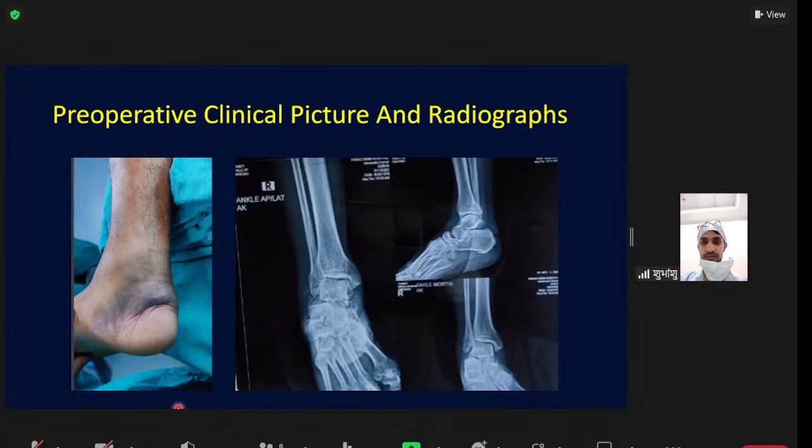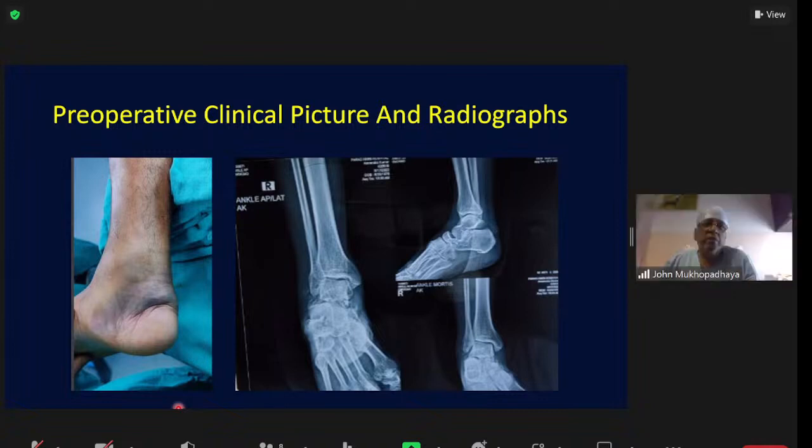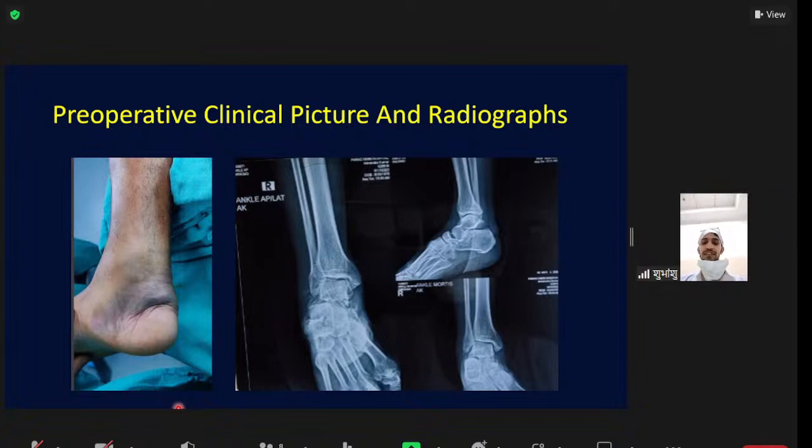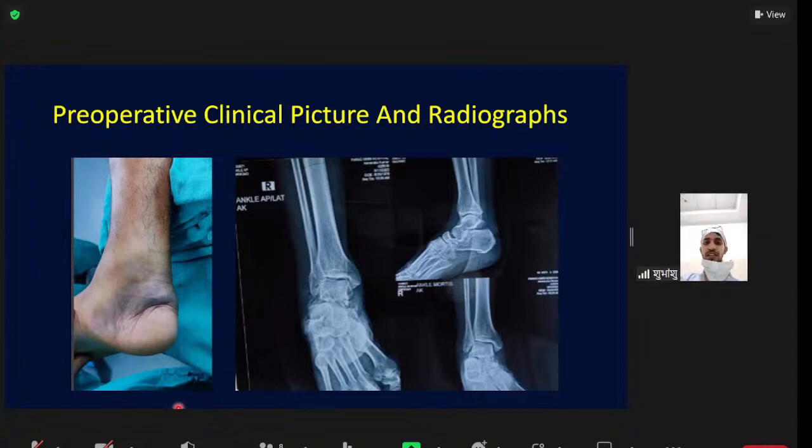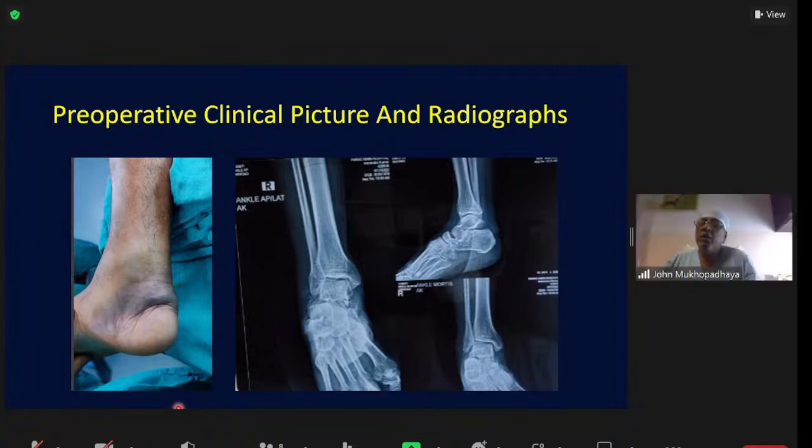Okay, sir. Now what will you do? This is the patient who's presented to you. Sir, first we have to do the emergency reduction, sir, in OT. So, urgent or emergent closed reduction in OT. Okay, what else? Sir, then after that, external fixator. So you would reduce it and then put on an external fixator.